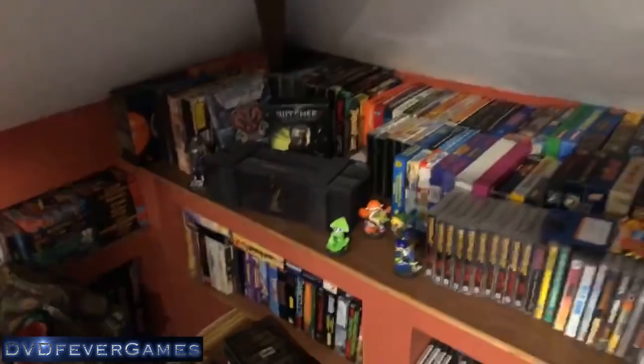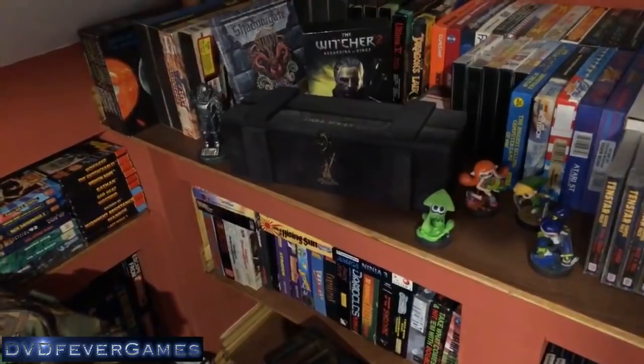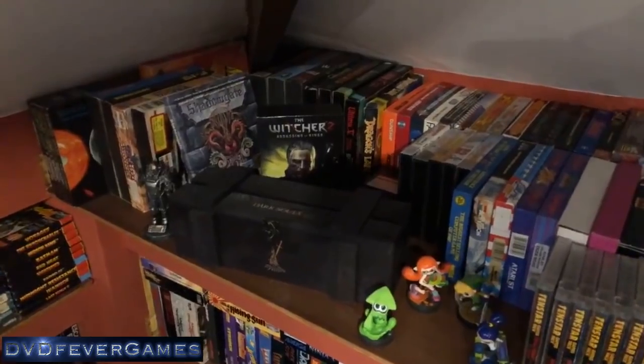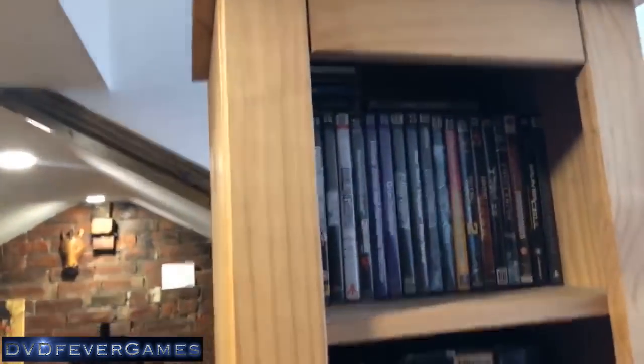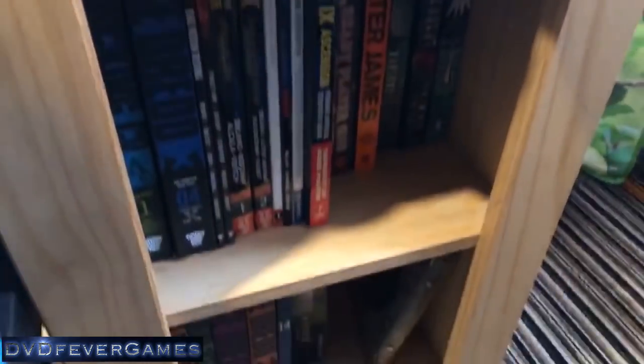That's my Dark Souls 3 limited edition review crate, which I was sent from Bandai Namco. I did the review for DVDfeverGames. Limited edition Witcher 2 for the PC. Atari, Amstrad. All the Mega Drive stuff. Lights not too clever here. Oh, that's 64 stuff. 64 is the original stuff. That's the SD to IEC for the 64. But yeah, it's canny. Oh, yeah, and PC games. And other things. And books.